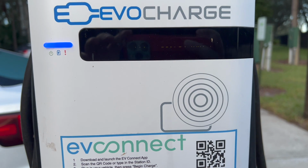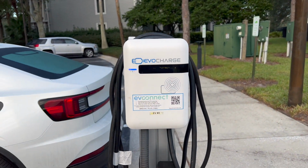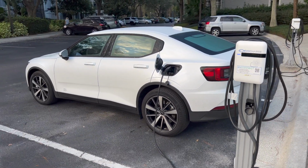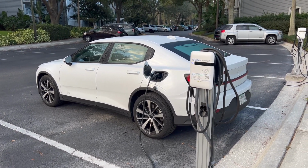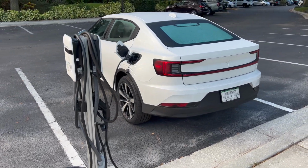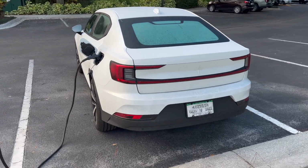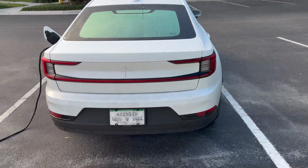Screen's not showing up well because of my camera, but we've charged almost 61 kilowatt hours overnight. So we're gonna be here for about another hour. So probably another 6 kilowatt hours to that. So we'll be around 85%. We arrived last night after using the car all weekend and week up here. We're down to about 10%. So it worked out perfect to plug it in here at our resort and get some juice.